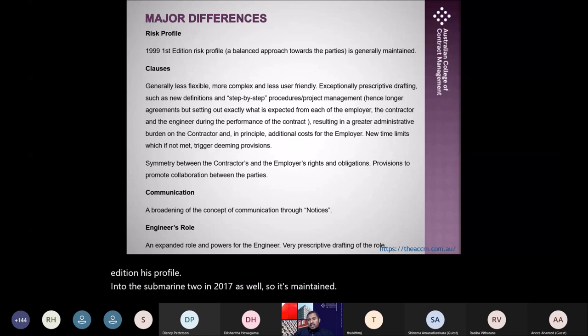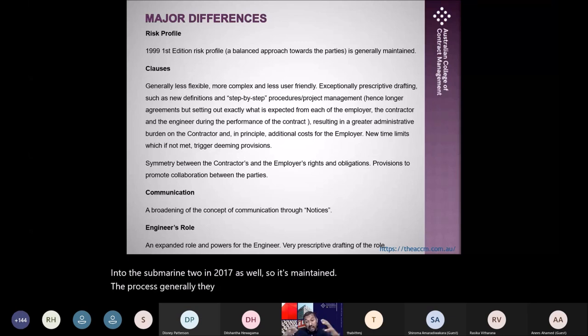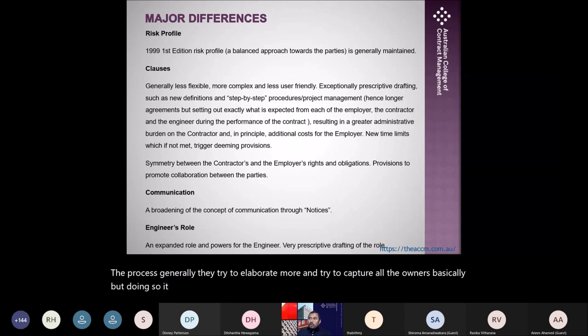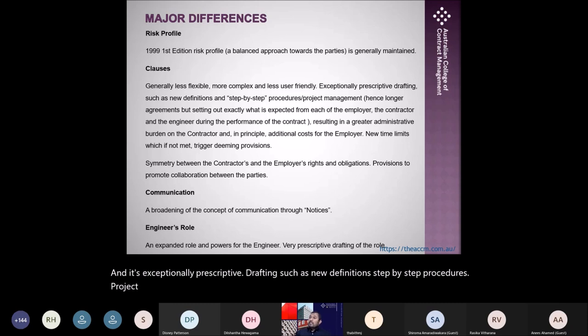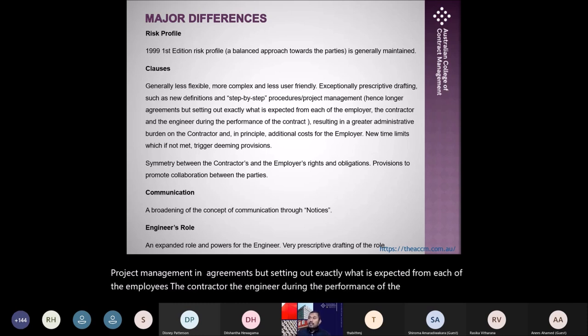As for the clauses, generally they try to elaborate more and capture all the corners. But in doing so, it is less flexible, more complex, and less user-friendly. You will get to know when we go through the details. It is exceptionally prescriptive drafting, such as new definitions, step-by-step procedures, and project management, hence long agreements, but setting out exactly what is expected from each of the employer, the contractor, and the engineer during the performance of the contract. Step by step it has been mentioned.